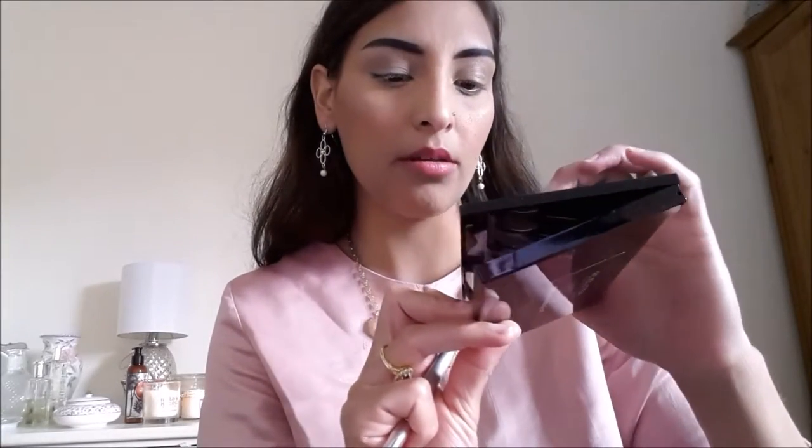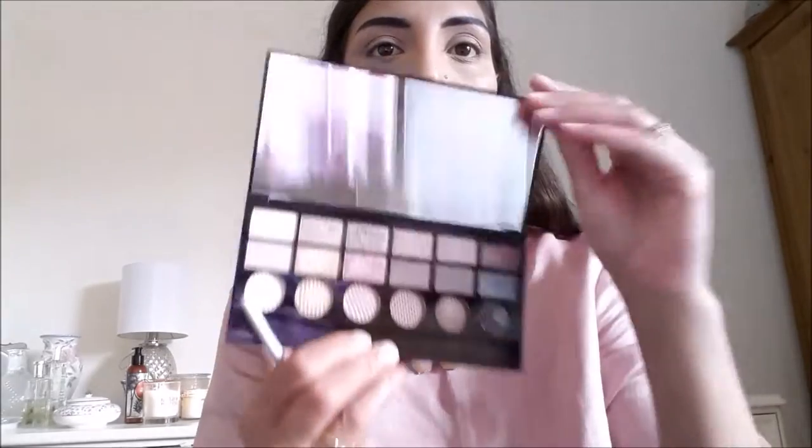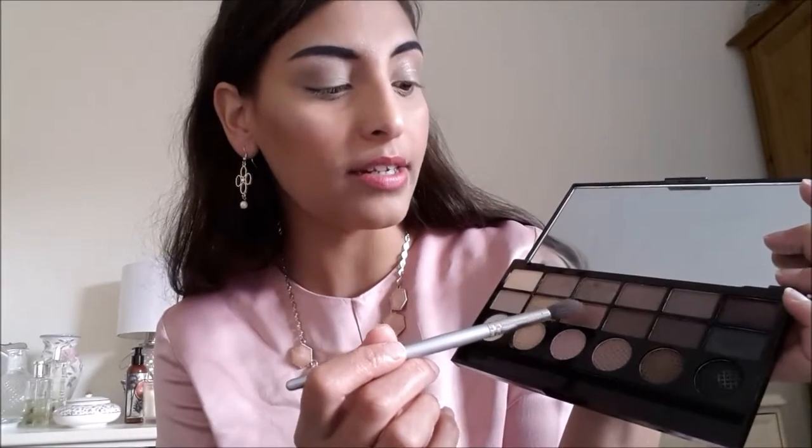Then I'm going to go in with a couple of colours from this Revolution palette. It's called the Revolution Makeup Salvation palette. First I'm going to start off with this rose toned colour, and I'm going to work that colour all over my lid.